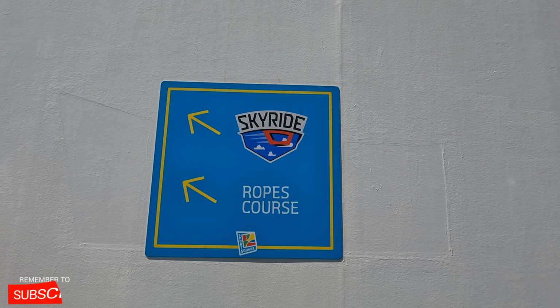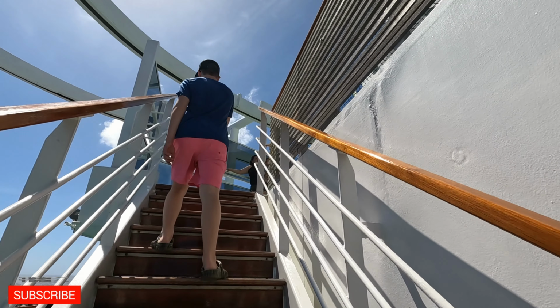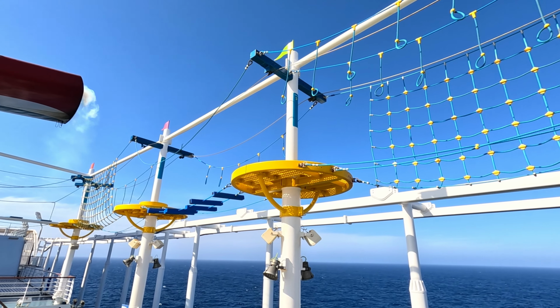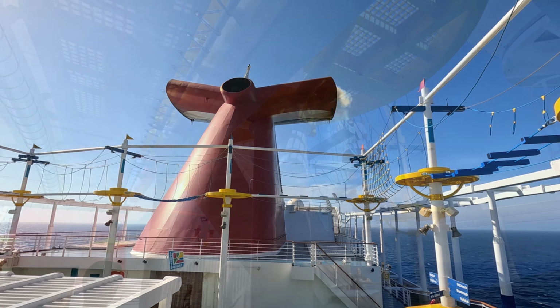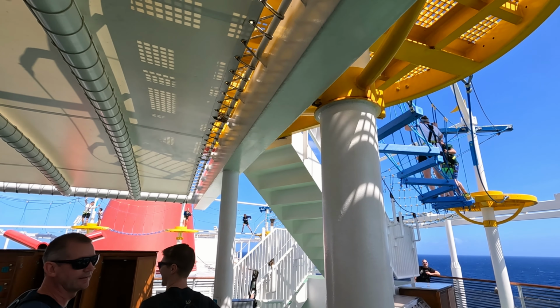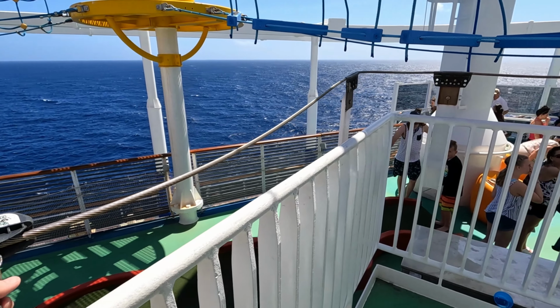To access the ropes course here on the Vista, head on up the stairs here off of deck 12. And that'll take you up to deck 14, where you'll see the ropes course. It's basically a big square with the ropes going around the perimeter. There's two tracks around that you can choose from. There's also conveniently lockers up here to lock your valuables.